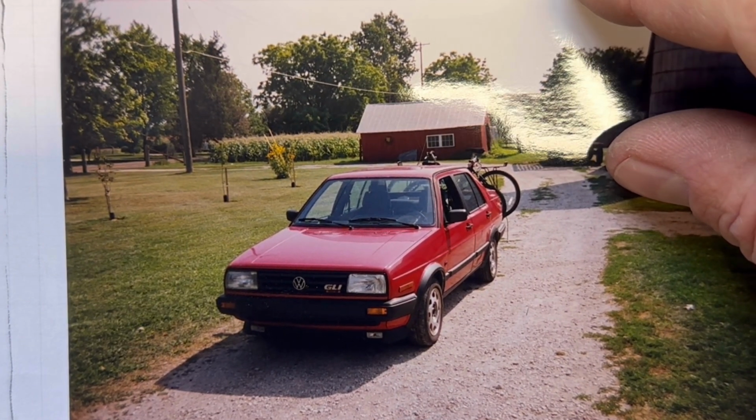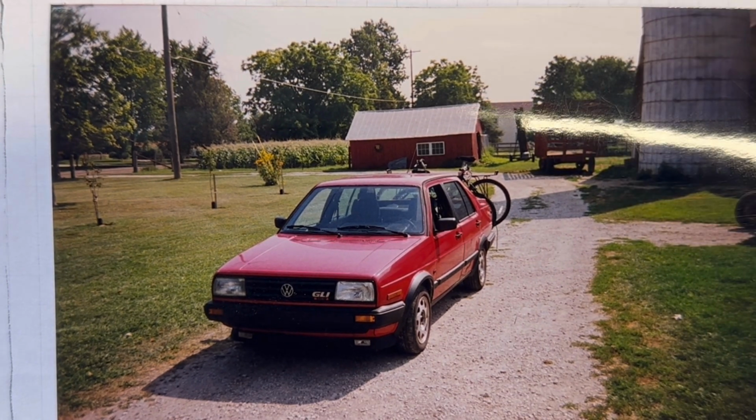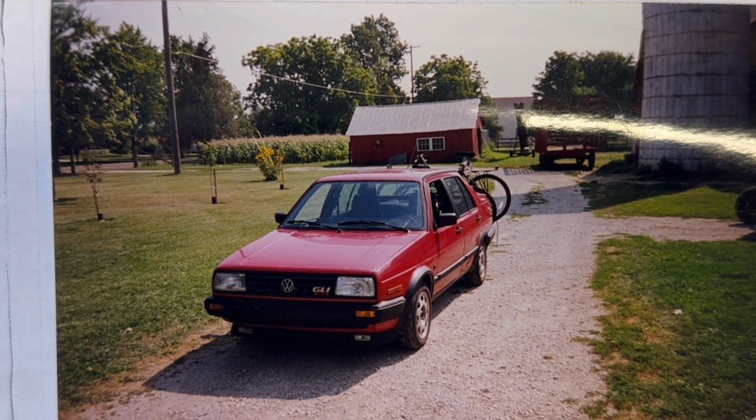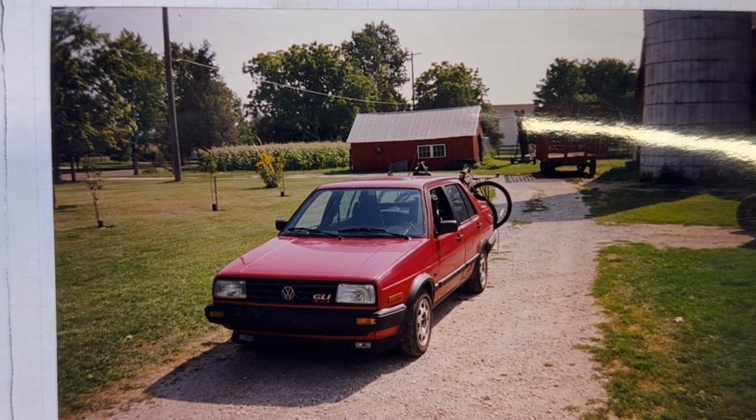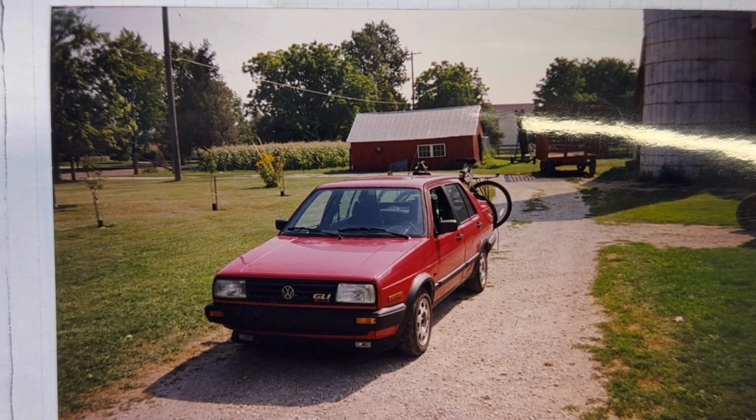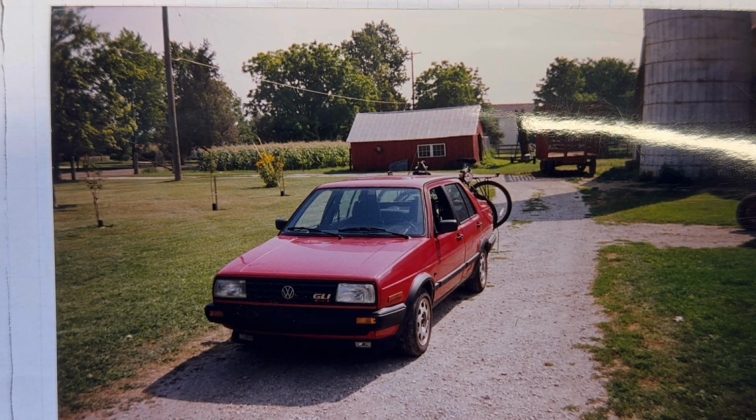Now we're going to jump into the beginnings of my foray into my love for foreign cars, European cars. And this was how I accidentally fell into that. I just was looking for an inexpensive used car that got good mileage, and I found this 1987. It was either an 80. No, I'm sorry, that was an 89 Volkswagen Jetta GLI.